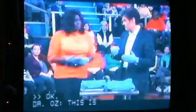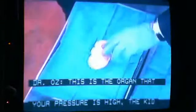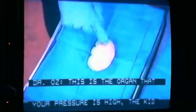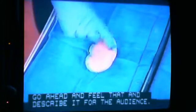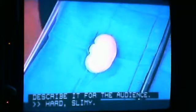All right. So I'm going to show you what happens in a real organ when we have high blood pressure. This is the organ that takes the hit most often when your pressure's high. The kidney. Go ahead and feel that and describe that to everybody. Hard, spongy, and slimy a little. No slimy. It's about the size of your fist, roughly. Ready to get your mind blown? I think so.